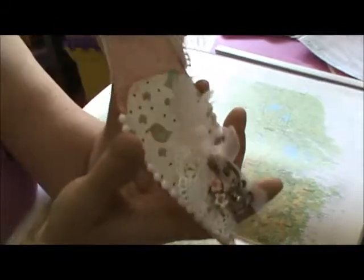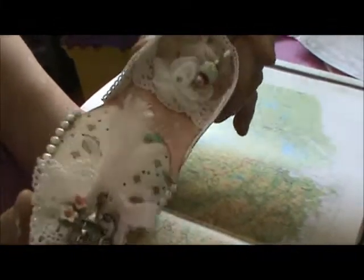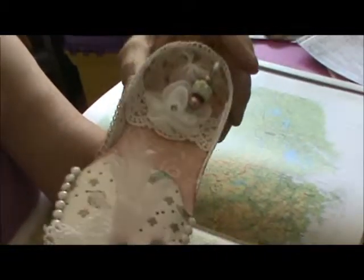So I just wanted to take a minute and show these gorgeous little shoes off, and thank you, Irene, for thinking of me.